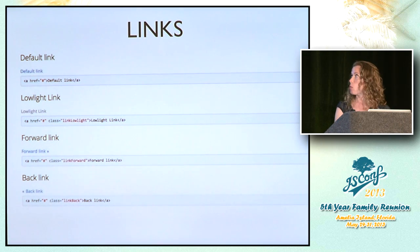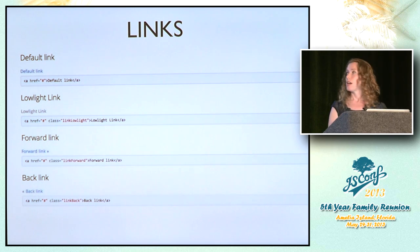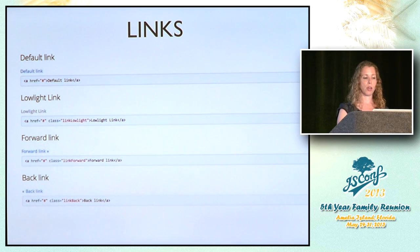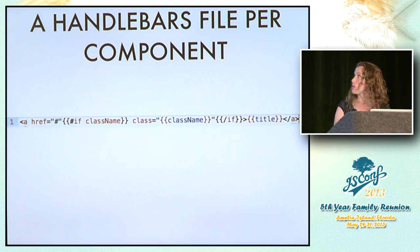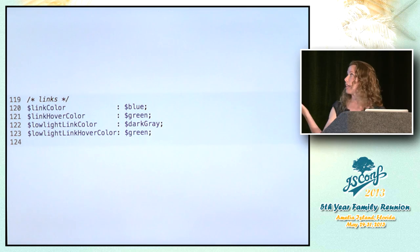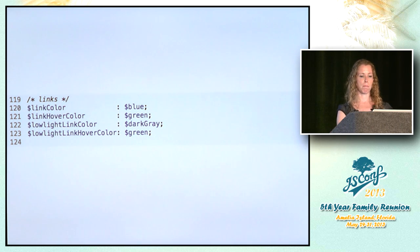So we do it for links as well, so they ended up with default links and low light links and forward links and back links. And now they have those, and they can plug them in different places and make stuff out of them without needing to reinvent the wheel and recode their link color everywhere. So we have a little teeny tiny handlebars file per component that just basically applies the class names of all the different skins so that it can output properly to the library. And then we're going to, again, have variables for links so that later, if we want to change them, there's no need to really dig into the component.